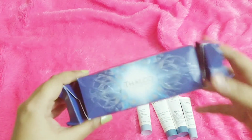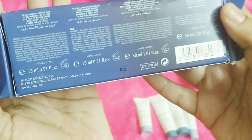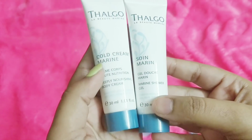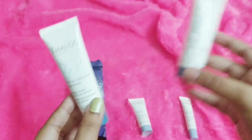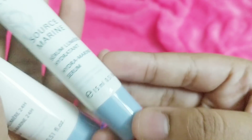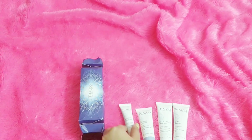So this is how the packaging of the kit is. It's a very convenient and cute packaging. And at the back side, all the product details and everything is mentioned. So the first 2 products, the 30 ml ones, are the Deeply Nourishing Body Cream and the Marine Shower Gel. This one smells exactly like an aquatic shower gel. Very, very beautiful fragrance. Something reminiscent of the Davidoff Cool Water perfume. And these 2 15 ml samples, we have a Hydra Marine 24-hour cream, and we have a Hydra Marine 15 ml serum. So these are the 4 products, and the total worth is 3,910.